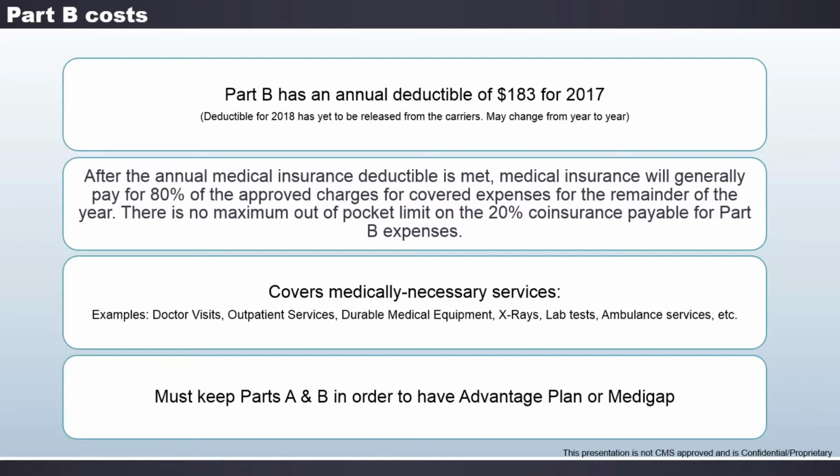After that annual medical insurance deductible is met, medical insurance generally pays for about 80% of the approved charges for covered expenses for the remainder of the year. There's no maximum out-of-pocket limit on the 20% coinsurance. So there's no stop loss for that coinsurance. It can keep going continuously every single time that they're seen.